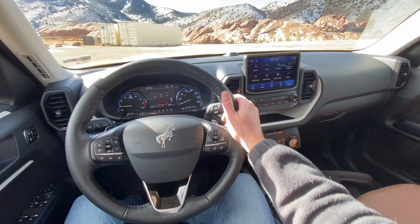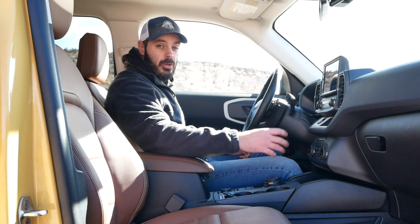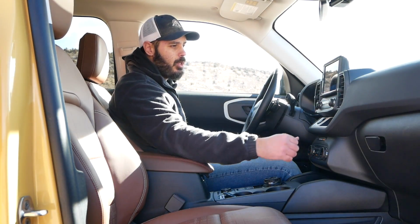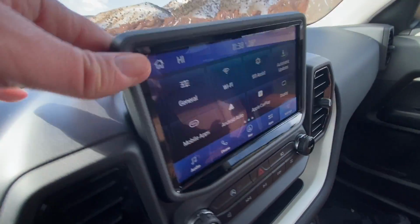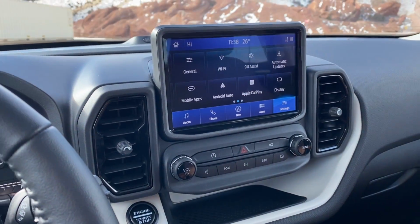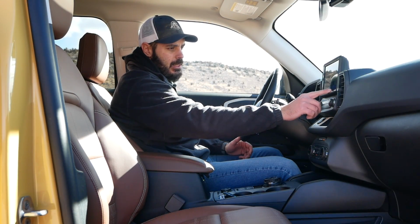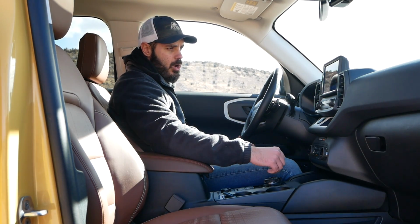Now, the infotainment screen, it does come with Apple CarPlay. However, it's not wireless in the Bronco Sport. You have to plug it in with a USB cable. This screen itself is pretty responsive. You have the navigation here if you need it. If you don't use Apple CarPlay or Android Auto, you do have the native navigation here as well. Audio settings, a bunch of different apps and settings to set the car up exactly like you want to.